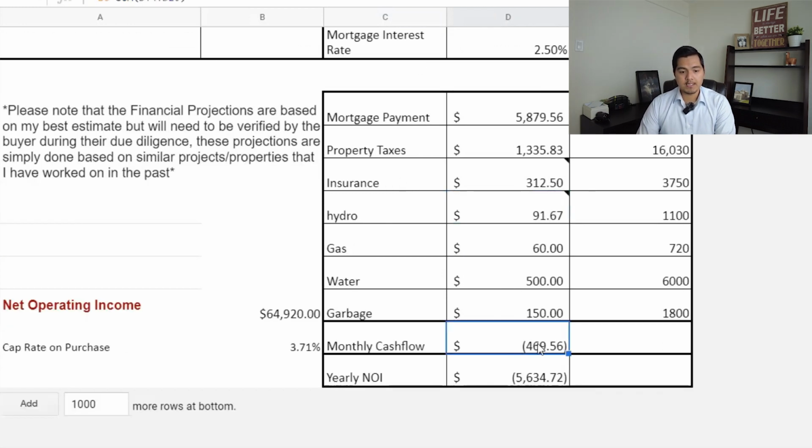So you can see here, this is the interesting part about this building and probably most purpose-built apartment buildings that are being sold right now in Ontario. Based on its current purchase price, if you finance 75% of the purchase price with a traditional A mortgage, you're going to be negative about $470 per month in cash flow. And that doesn't include vacancy, property management, maintenance. So these are just the fixed expenses, the known monthly costs. And your cap rate based on the purchase price after just the fixed expenses is 3.7%, which is actually pretty low even for a building like this.